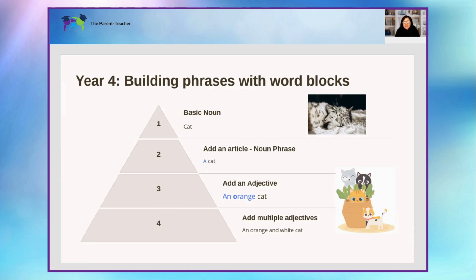Okay. Now my article a changed in a cat to an because we're talking about an orange cat. An orange starts with an O, which is a vowel. So the A has to change to an. So now we have an orange cat. Now, when we start adding additional adjectives, describing words, to our sentence, we can get things like an orange and white cat. Okay, so now our noun phrase has got longer.